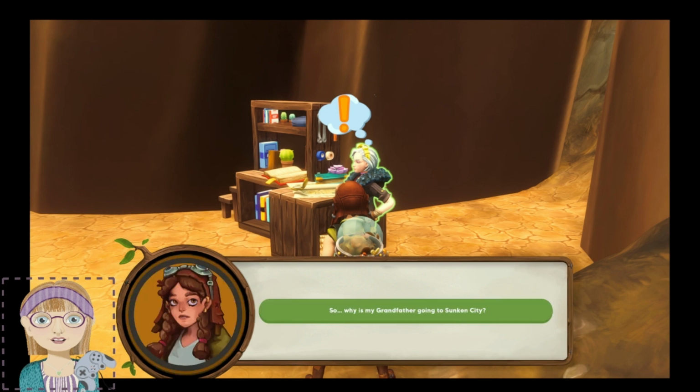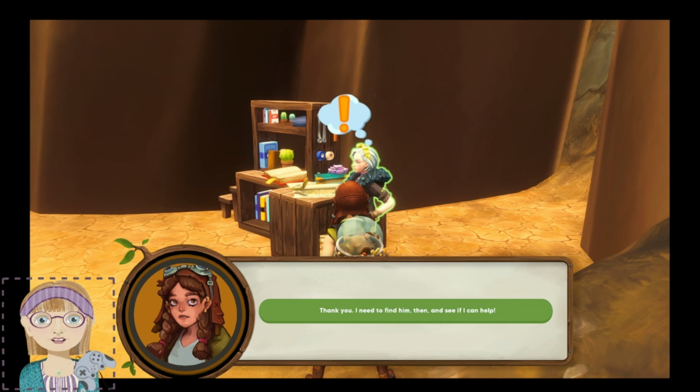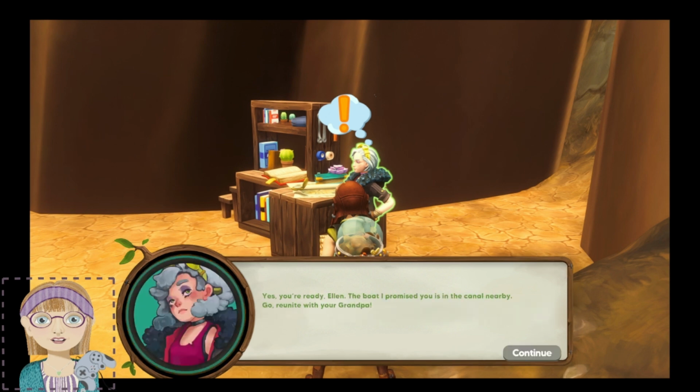So, why is my grandfather going to Sunken City? There were rumors that Nick was trying to rebuild a machine that led to the tragedy many, many years ago. Most didn't believe it, especially since nobody had heard from Nick since that incident. But your grandfather knew that we can't risk it. After Nick's robots yet again flooded the valley with trash, your granddad said that it took the last straw, and he went on his journey to confront him. Thank you. I need to find him then and see if I can help. Yes, you're ready, Ellen. The boat I promised you is in the canal nearby. Go reunite with your grandpa.